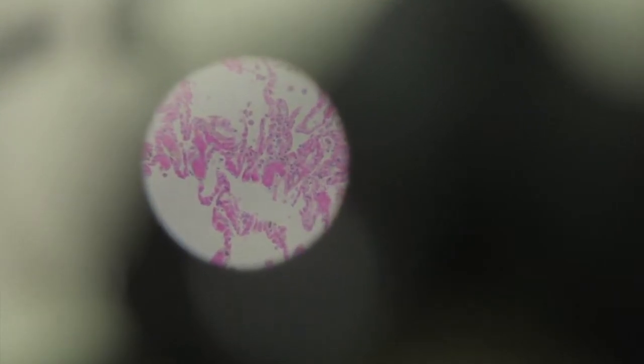I was so excited about being able to see things under the microscope that no one else could see, and it was just beautiful. The cells, different types of cancer cells. Cancer cells actually quite often look more beautiful than normal cells. It was just really beautiful and pretty to me.